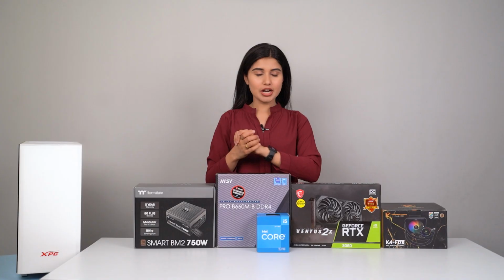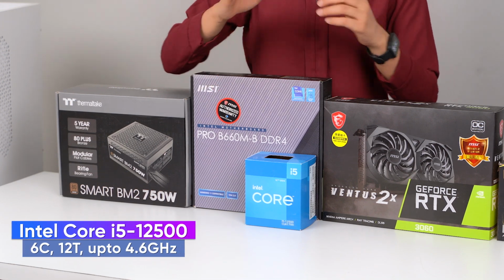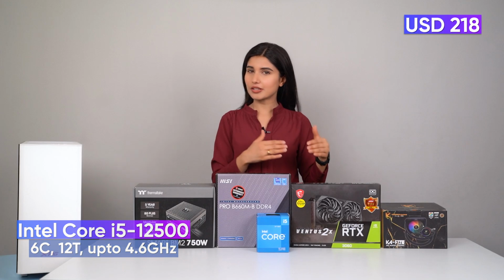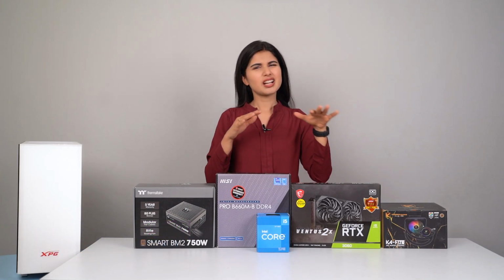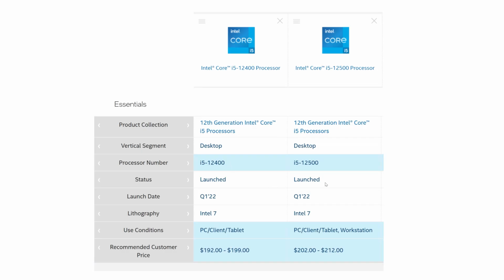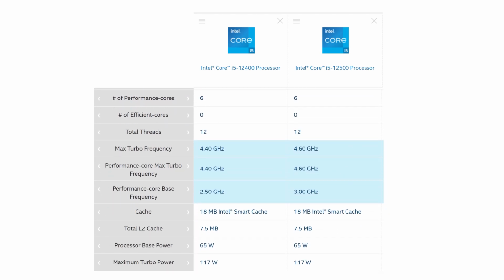Okay, first off, our choice of components are these. We have the CPU, which is the Intel Core i5-12500, which costs about $210 right now. It's pretty similar to the i5-12400, which is roughly $20 cheaper currently. Both are 6 cores, 12 threads processors with 65-watt base TDP and 117-watt turbo power, and their frequency is not that different either. At least it won't be substantially noticeable under any given workload.